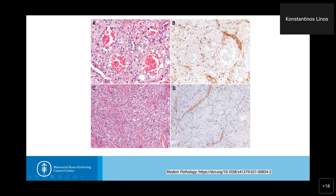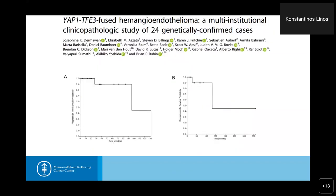So the cells that don't have the fusion, the background non-neoplastic cells, are actually positive, where the tumor itself is negative. And that is a surrogate marker that you have an underlying YAP1 fusion, which in conjunction with the morphology, it looks like a vascular tumor, and a couple of stains, you can actually make the accurate diagnosis without having to do more sophisticated, expensive, and slower molecular studies.